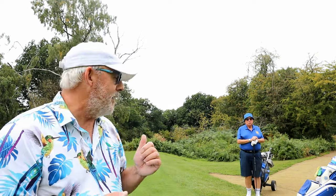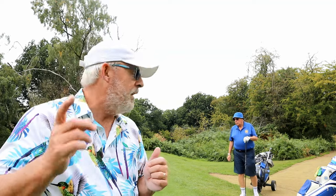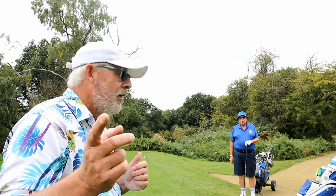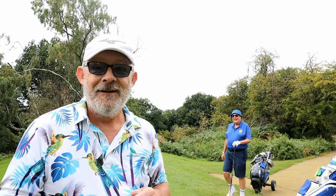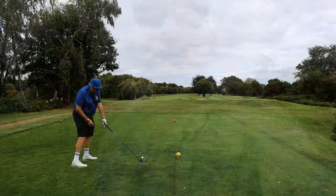This is the short 10th. Right, Neville, you know how to play this hole. Drive it up just short of the green, chip on, one putt birdie. It's that simple. In my dreams.